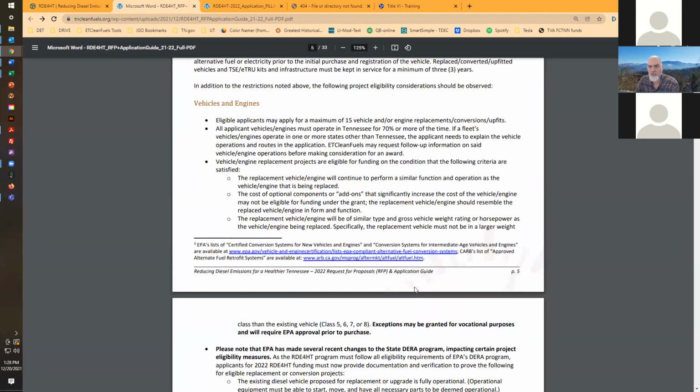Okay, I'm not going to read the entire thing, but just go over some of the high points here. Must operate in Tennessee for 70% or more of the time. There's that line on page 5. There's some criteria about vehicles. You can't use something in new service. It has to basically replace what the old one was doing.